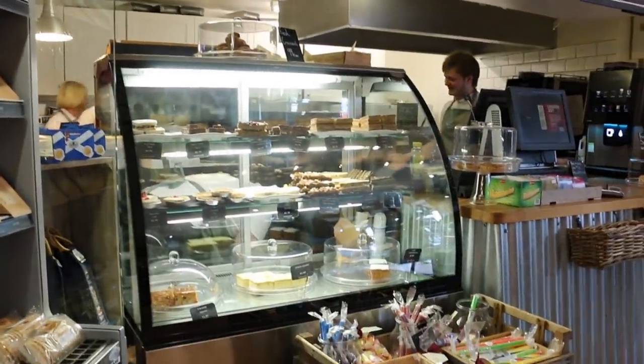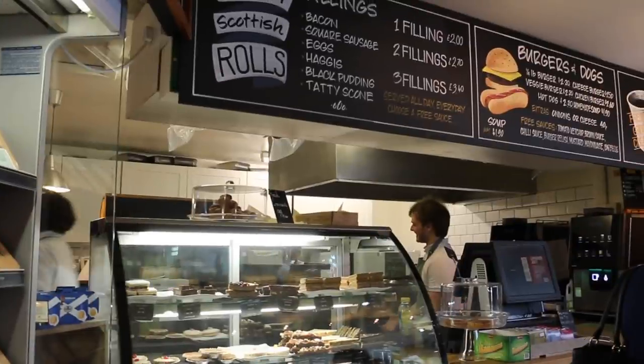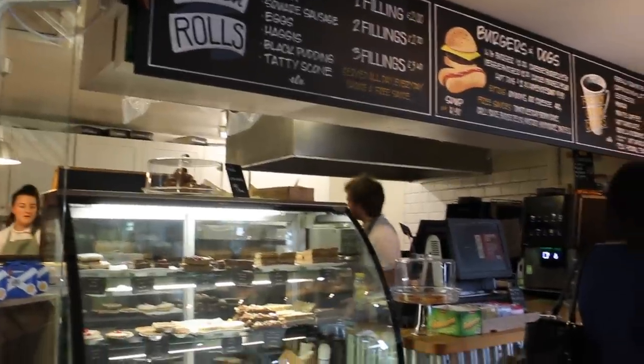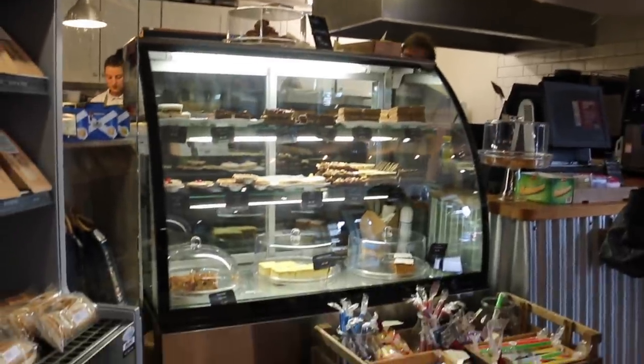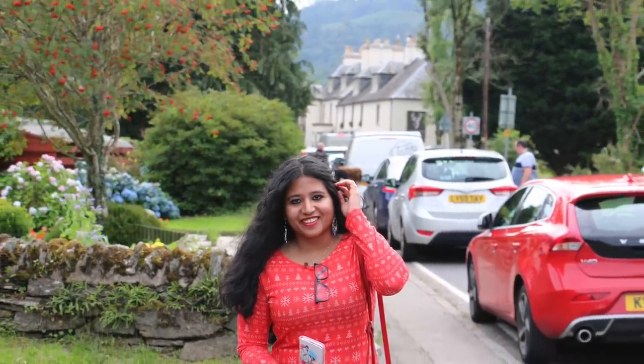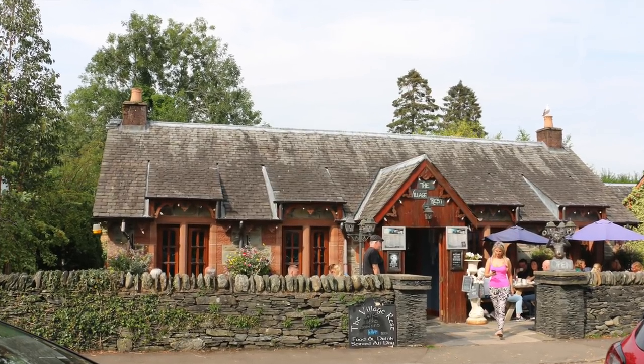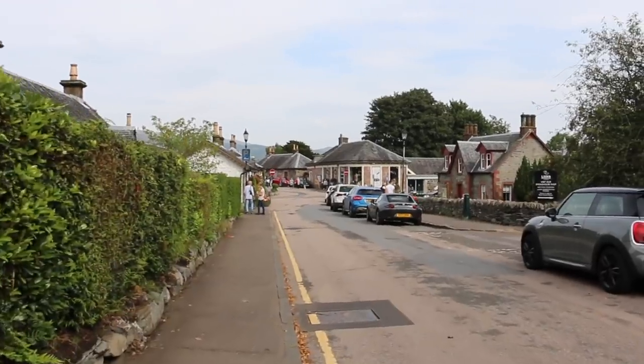And as you can see, there are multiple options here with different kinds of food that you've got, different burgers, pastries, etc. And we came out and we had basically this sandwich. It's amazing, it's wonderful to sit under the tree and just enjoy the nature. Absolutely, absolutely. Just connecting yourself back to nature, that's the best thing ever.